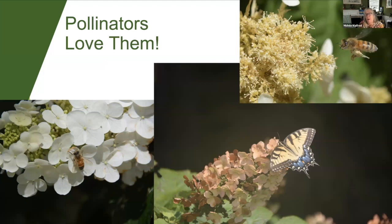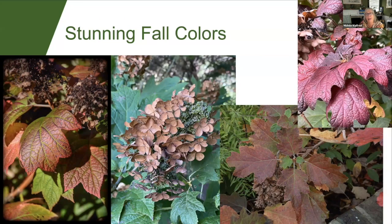Now, this is probably late September. So you can see it's starting to chocolate up a little bit. And then look at the foliage. You don't get this with any other hydrangea. So this is why I recommend them. Even as they age, I think the blossoms are interesting. It's totally brown there, that beautiful cocoa color, but the leaves are just stunning on them.